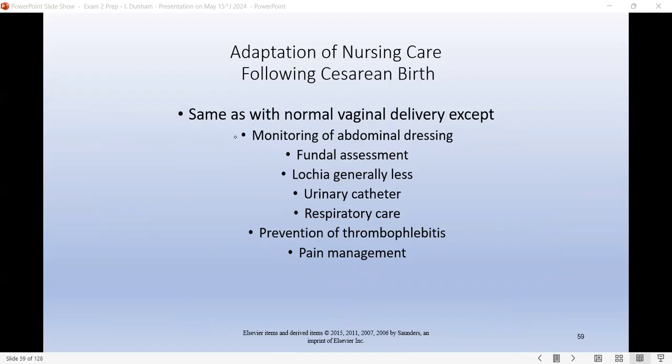This is a good test question. It's one of those questions that is select all that apply. So, your nursing care following a cesarean birth: you're going to do the same as for a normal vaginal delivery, and you're going to do a little bit more, in addition. You want to monitor the abdominal dressing. She's going to have a big pressure dressing on her abdomen, and you want to make sure that she doesn't bleed underneath there.